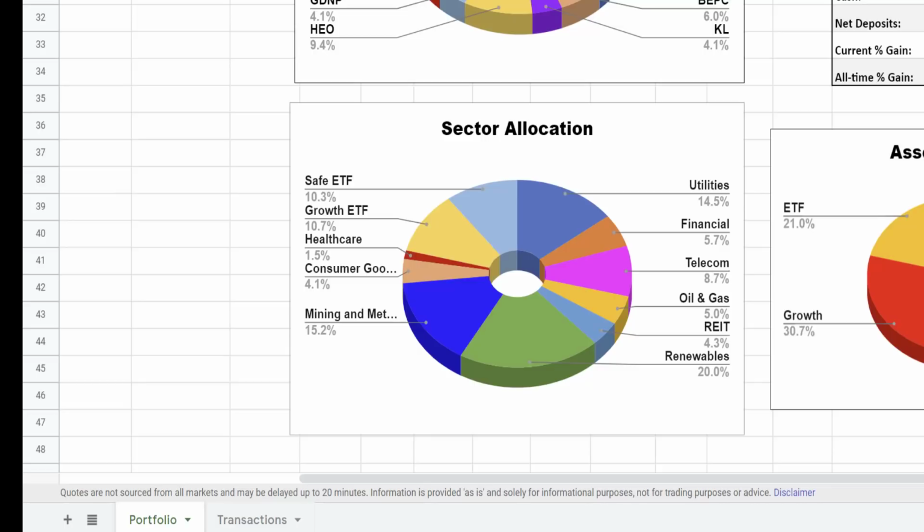really trying to set myself up for safety. If anything were to happen to one sector in general, I don't want it to wipe out my account. And I've started to see this a little bit with renewables selling off. You know, it has hurt my account quite significantly. So just trying to prevent this in the future by having great diversification across sectors is really important, and definitely recommend that.